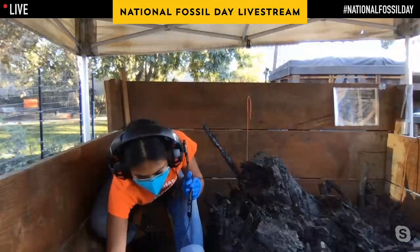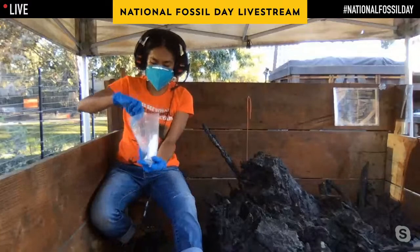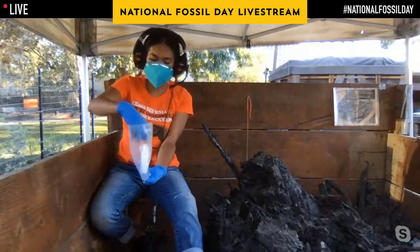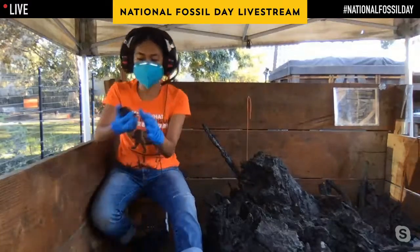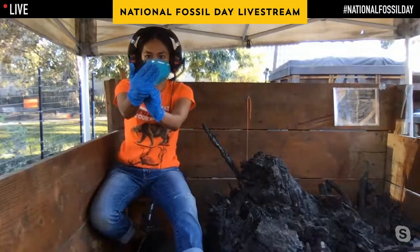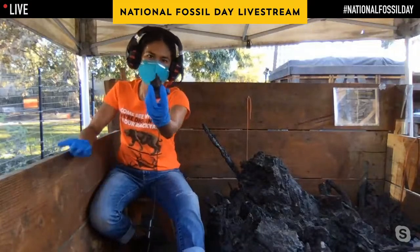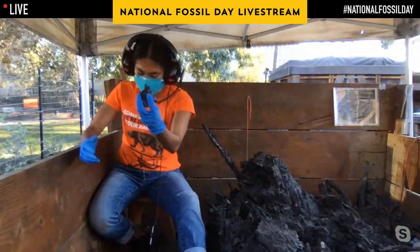We also have our large animals, or megafauna, and here is a specimen of one of those larger mammals. This is from a dire wolf. This is part of a vertebra from a dire wolf. We're kind of known for our dire wolves and saber-toothed cats, our large mammals.